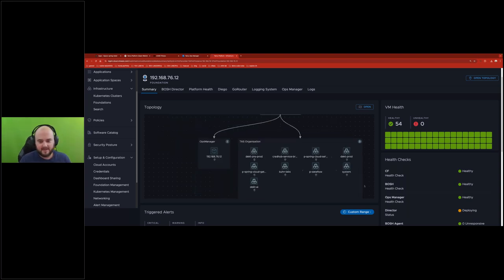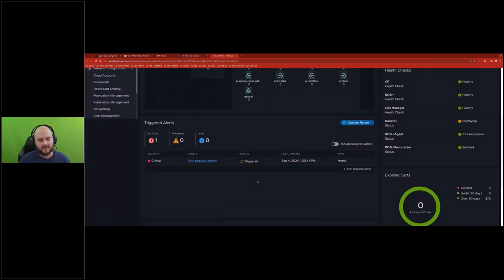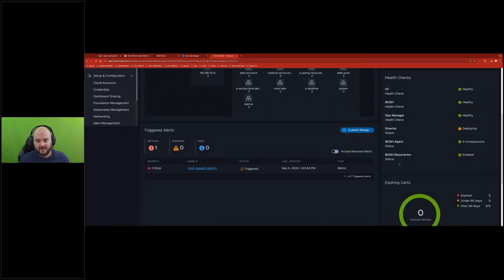mapped, so to speak. And if I scroll down here, we can see I've actually triggered an alarm. So UAA request latency triggered earlier today. So something's going on in there. I can check to see if I have any certificates that are about to expire, things of that nature. I can look at all of my orgs and see how many AIs and SIs and spaces have been deployed within that. So this is just a nice high level view to see here.